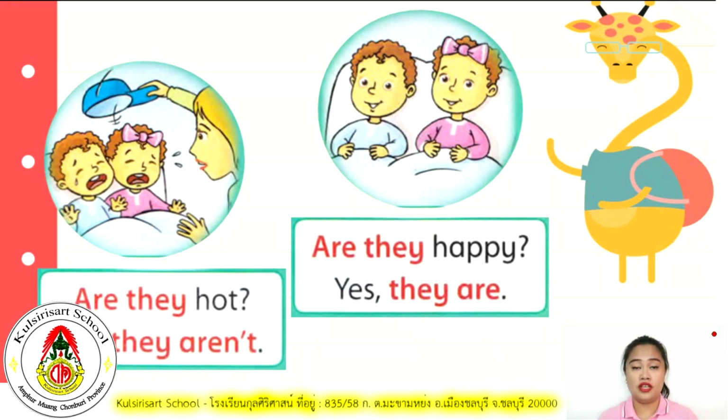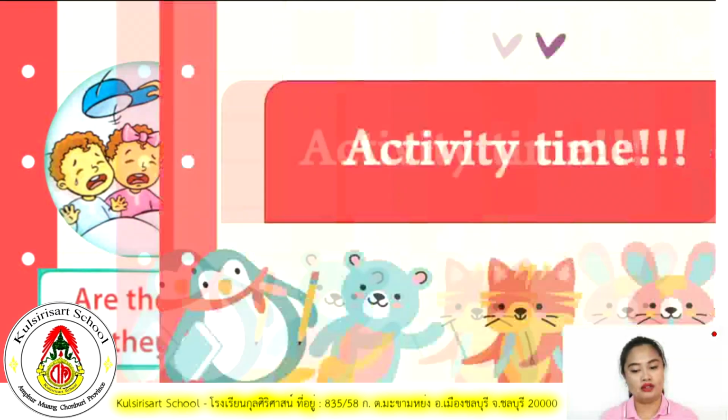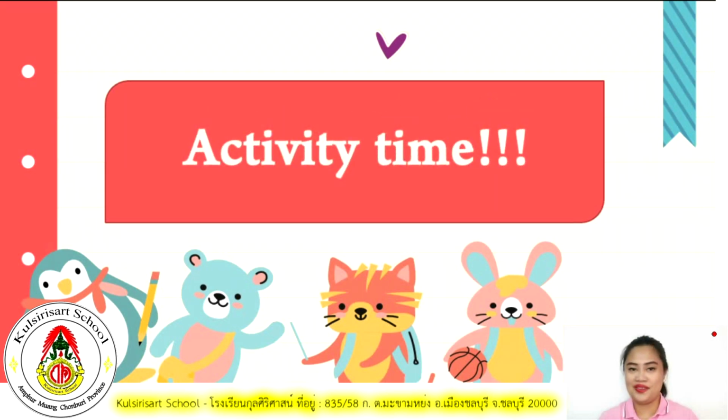Here we have two types of response, the affirmative way and the negative way, using they are. Now, if somebody asks you and in your place it's not true, it's in the negative way, you're going to answer, no, they aren't. If it is in the affirmative way, you're going to answer, yes, they are. No, they aren't. Yes, they are. Okay, remember. Let's move on. Next, we have activity time.